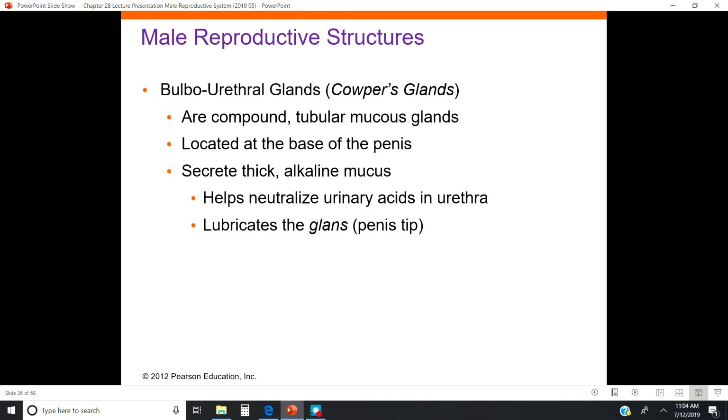These are compound tubular mucus glands. All right, so that's just the anatomy of the gland. Since it's a mucus gland, it's going to produce a thicker secretion. The glands are actually located at the base of the penis. They're kind of in the pelvic floor, and they secrete a thick alkaline mucus. So the deal with this is even a sexual thought, or before sexual intercourse, the male's bulbourethral glands, or the Cowper's glands, will begin to produce this alkaline mucus.